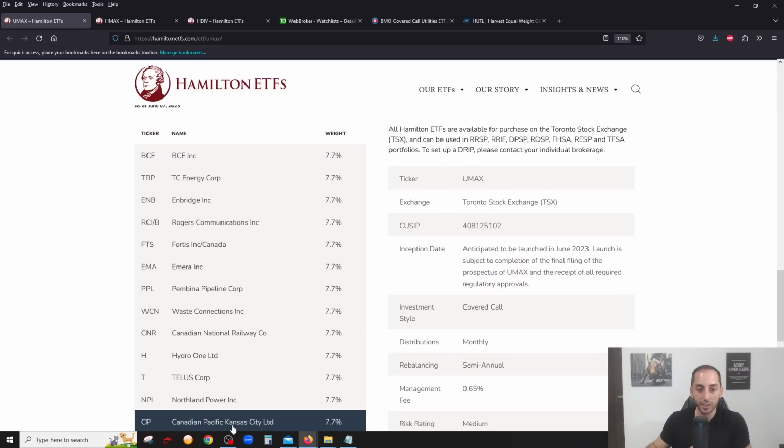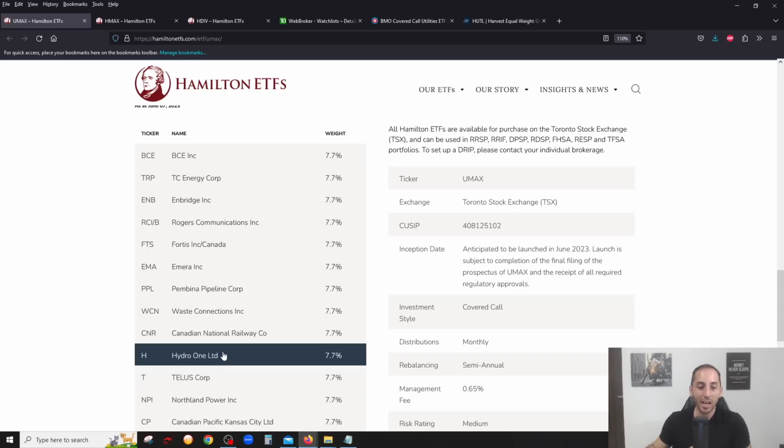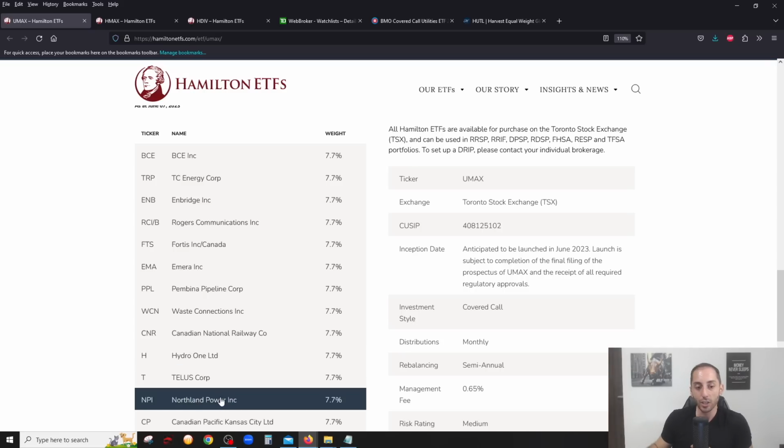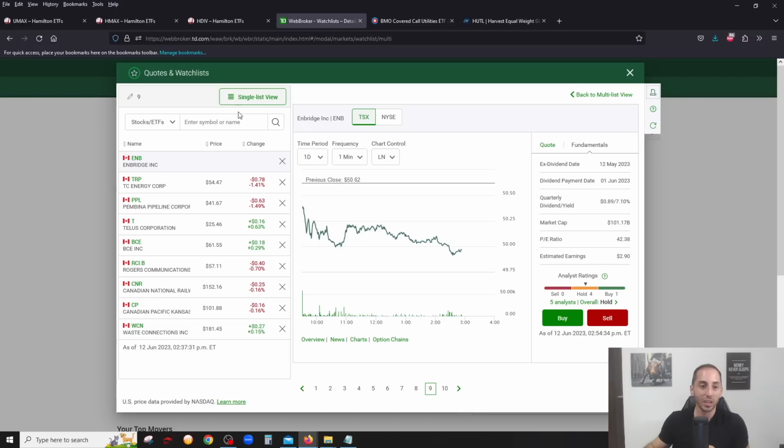Canadian National, Canadian Pacific. You also have TELUS, of course. So you basically have the three top biggest telecom companies in Bell, TELUS, and Rogers. And you also have a couple of other electricity generation companies, Hydro One and Northland Power. So very profitable blue chip utilities companies. They all have a dividend, by the way. If you're wondering, what is the approximate dividend yield, just the dividends on this portfolio? Well, let's check it out together.